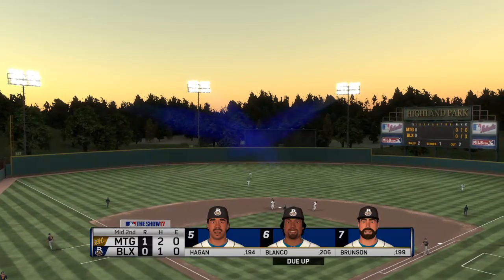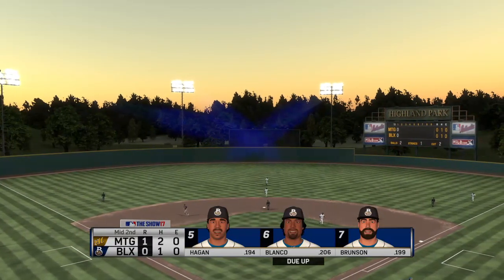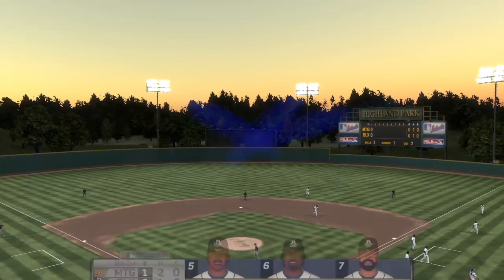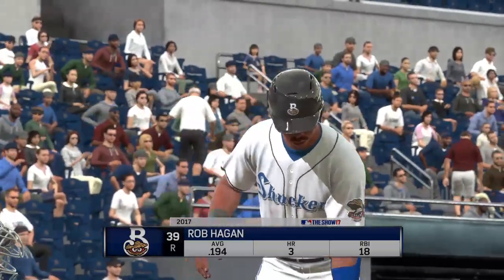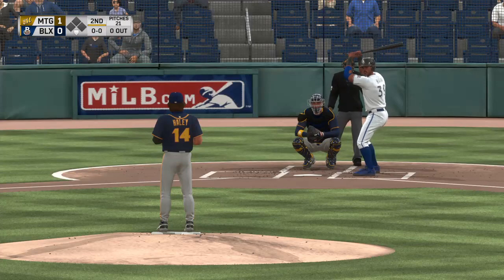So 1 run on 2 hits, no errors, and no one left on base. We'll go to the bottom half of inning number 2. The Biscuits lead it 1-0. Coming to the plate now, Rob Hagan. He'll lead things off here in this 1-run contest. Rob Hagan.